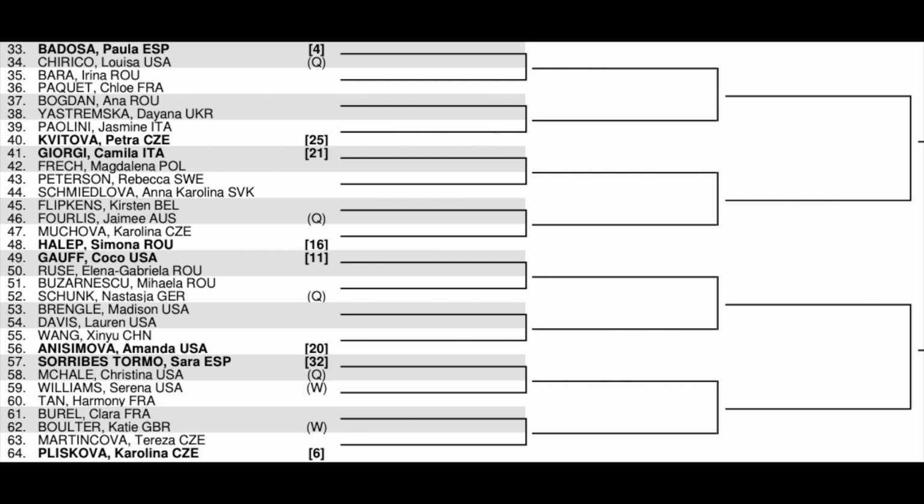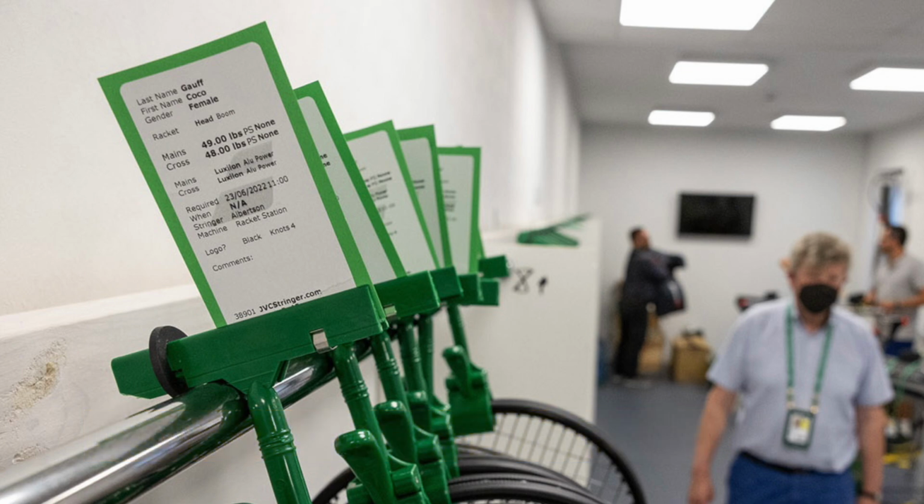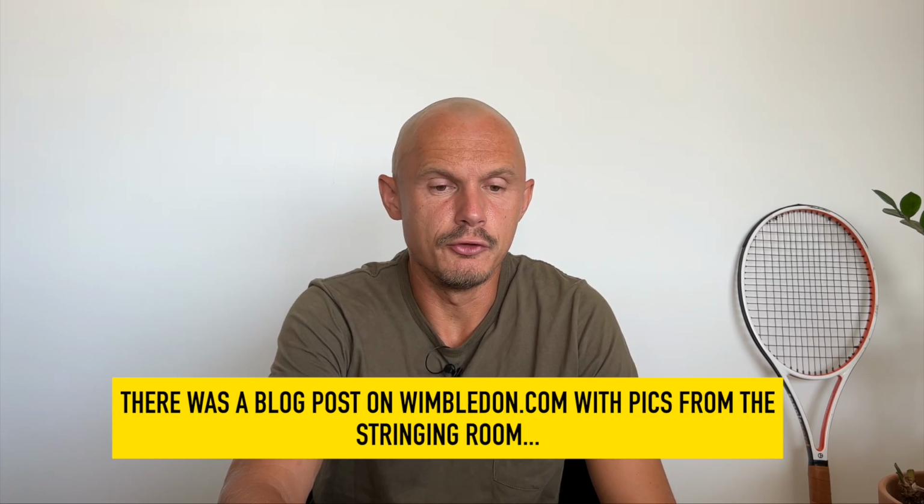Very curious. It's a lot of fun that she joins. Here you have Coco Gauff's string tension as published on the Wimbledon official website. So thanks for the email there. Interesting to find some string and string tension info there.